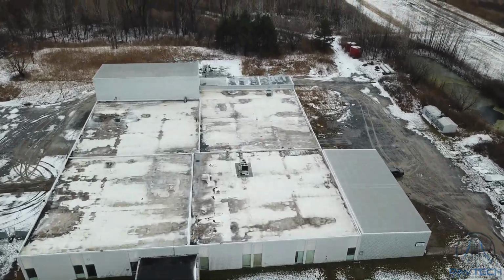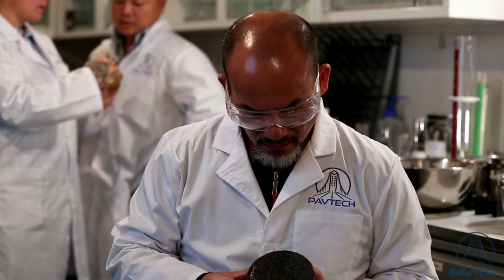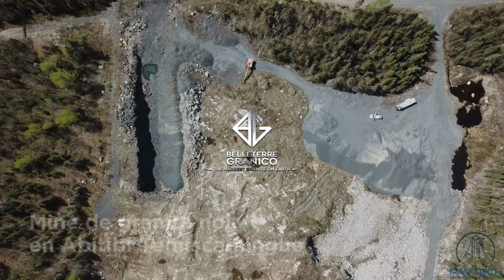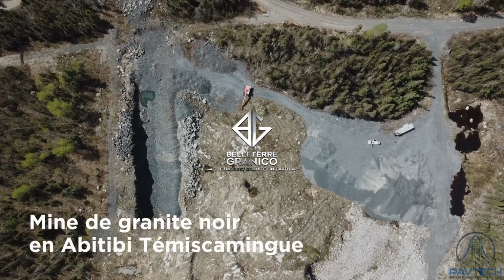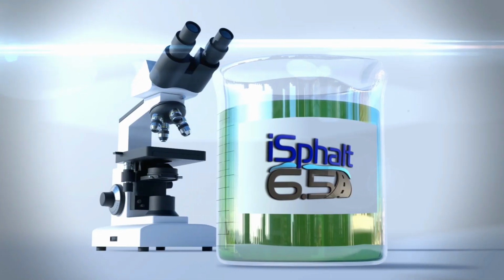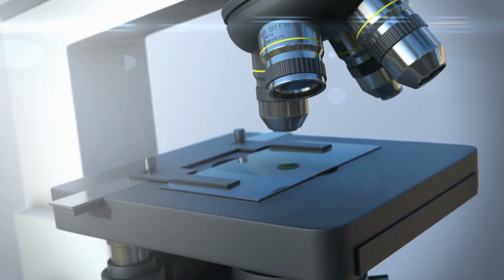PAVTECH's plant and laboratories are in the Montreal area. The materials come from its own black granite quarry in Abitibi-Temiskaming. iSphalt 6.5 by PAVTECH. A nanotechnology cold asphalt mix. The solution for permanent pothole repairs.